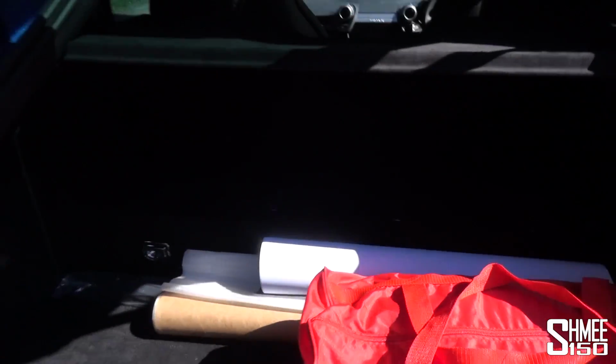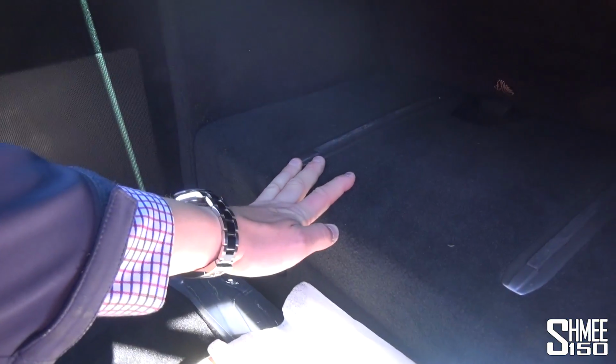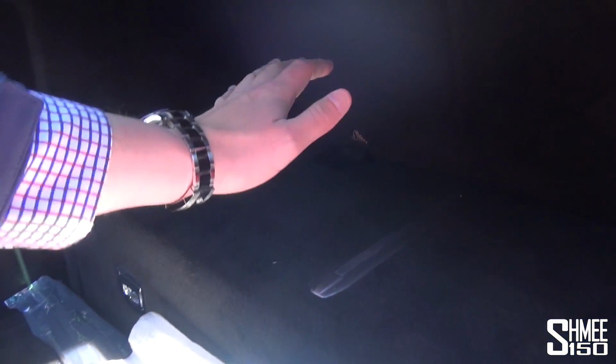The boot in general though offers plenty of space. You can see how you have this step change though, and that's basically because this is the fuel tank.